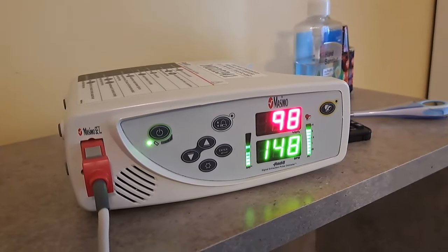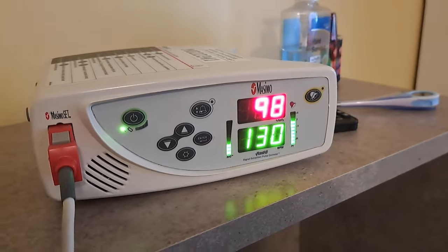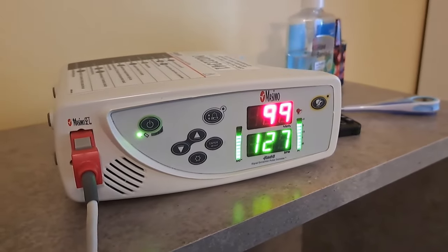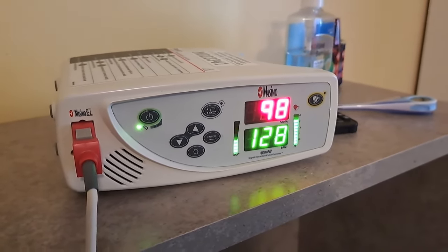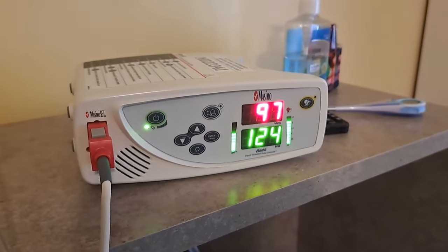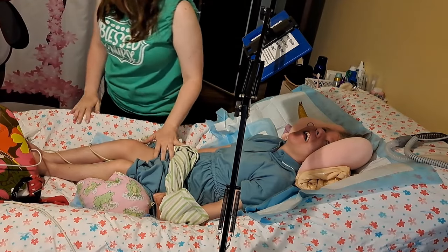Her heart rate's still high, but her oxygen went up. Her heart rate's dropping. So that's normal for Raylan. We do a lot of those. Just stay close. Sometimes she needs suction. Sometimes she needs turned to her side. Sometimes she needs meds to stop seizures, but not usually. I do think she can hear us, though. So we try to reassure her during it. Yeah, you're a little wet.